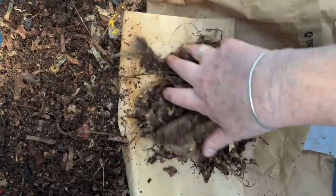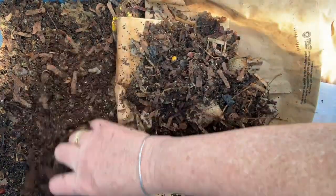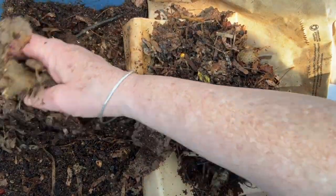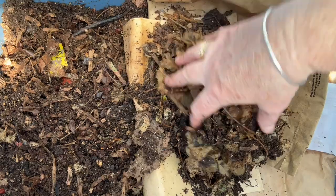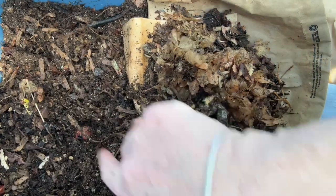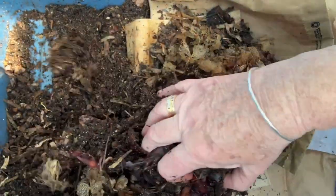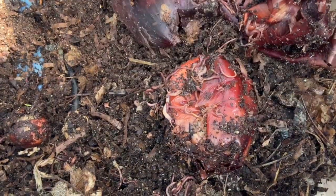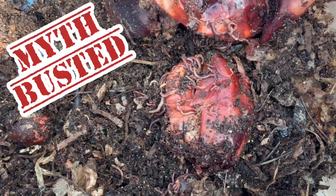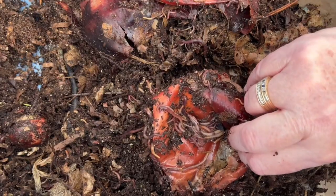Okay, so this is the dry material on the top still. All right, more dry material. The hydrangea's coming up. You can see worms. Worms are down below. I'm just going to turn it over and see what we find. Ooh, there's an onion party going on. Lots of worms in the onion. Lots and lots of worms in the onion.